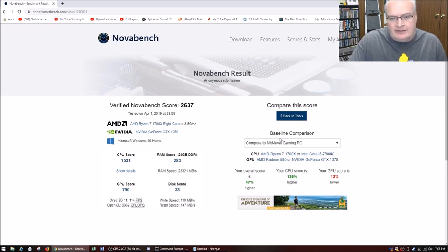But before we get to all of that, by the way, this Nova Bench is a free download. Compared to a mid-level gaming machine, which is a Ryzen 7 1700X, the same machine I have, running a GeForce GTX 1070, the same machine I have, my overall score is 47% higher. My CPU score is smoking, 136% higher. I don't know why. I mean, it's exactly the same CPU you're comparing to, but whatever. But notice my GPU score is 12% lower. That's interesting. So I guess maybe some weird stuff is going on. Maybe we got some stuff running in the background that's eating into my GPU. I don't know why that would be.